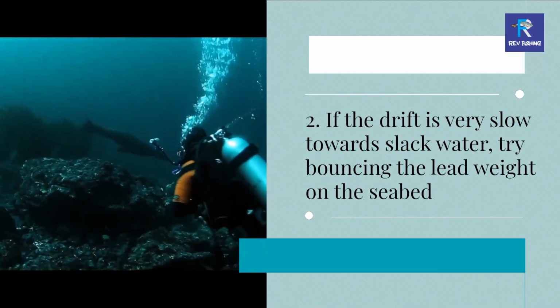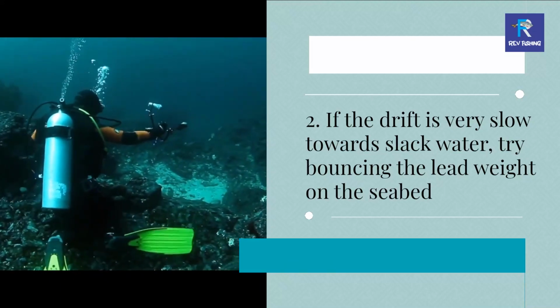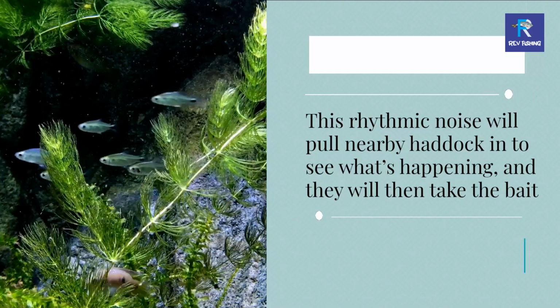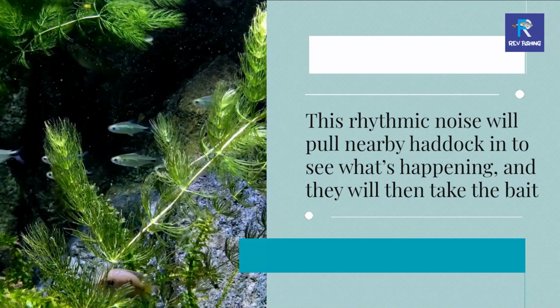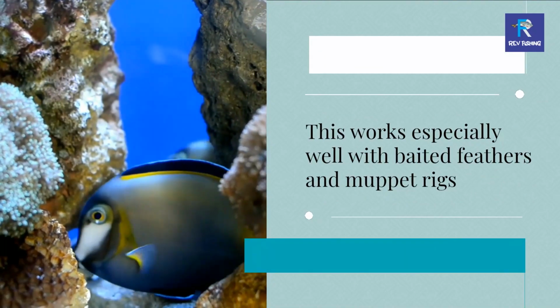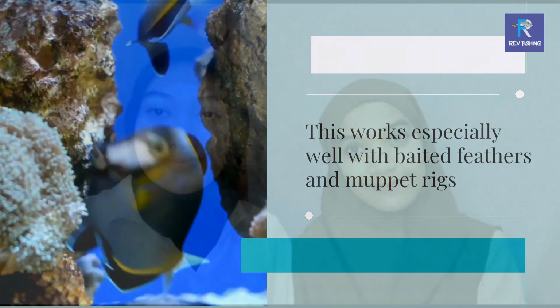2. If the drift is very slow towards slack water, try bouncing the lead weight on the seabed. This rhythmic noise will pull nearby haddock in to see what's happening, and they will then take the bait. This works especially well with baited feathers and muppet rigs.